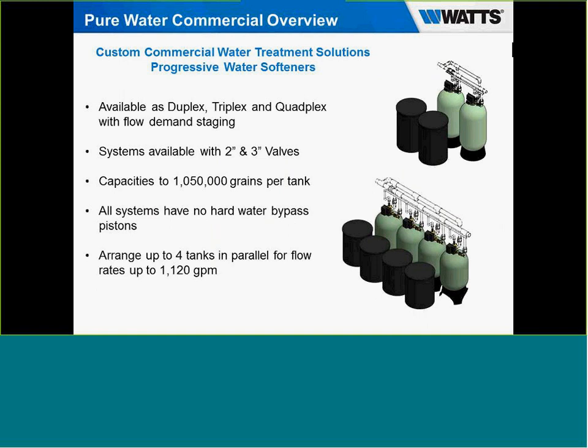You can get into some custom configuration on progressive softeners. And the big difference with the progressive softener is you're going to see for every mineral tank, you're going to have a separate brine tank for that system. And we can configure this as a duplex like this picture here, a triplex, which would be three tanks, or a quadplex system like this right here.